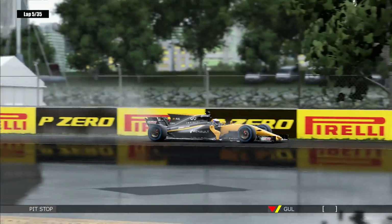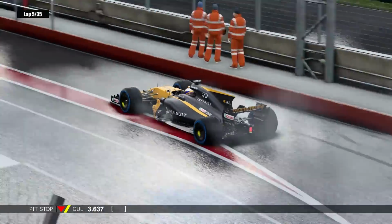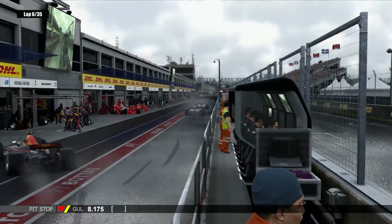And it looks like we are actually coming into the pits for a set of, I'm going to say, intermediate tyres. There is no reason why we would be coming into the pits for another set of full wets, so we must be going on to the intermediate tyres. And yes, we are.